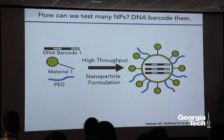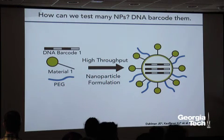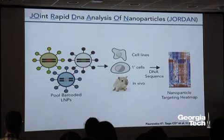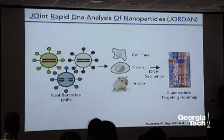All right, so we have a DNA barcode that you can rationally design. We have material, and we have PEG here. And we can basically formulate these particles so that they're not carrying siRNA, but instead they're carrying DNA barcodes. Very easy. And in a single day, we can make a lot of these particles. So nanoparticle 1, this yellow nanoparticle, carries DNA barcode 1, this red barcode in this cartoon. The second nanoparticle, a totally different material, is this gray material with this other barcode, and so on.